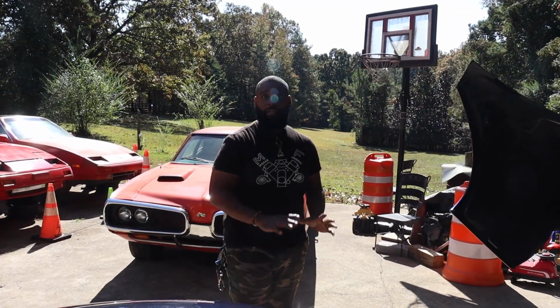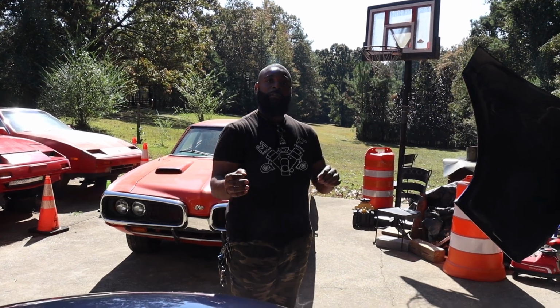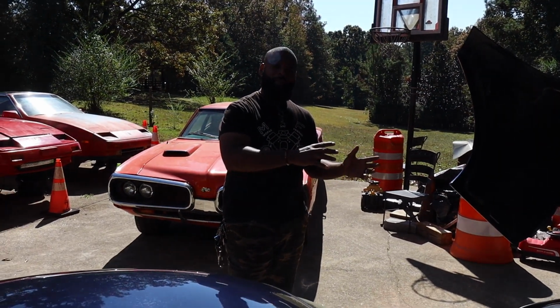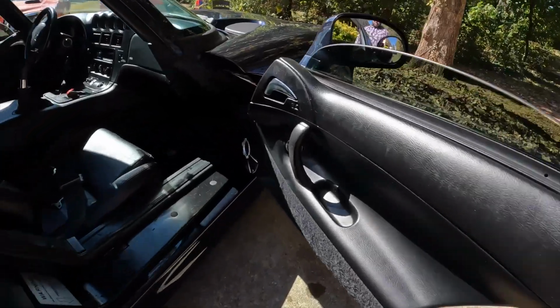It doesn't come with undercoating. It doesn't come with a lot of those things. And you can opt to have those features put back in. So Chrysler would charge you to take them out of the car, and then charge you to put them back in. Wow. That's for AC. I think the heat came with it standard, and things of that nature.